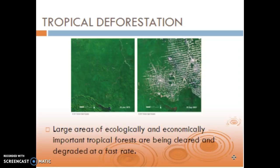And I know you've probably been hearing about tropical deforestation for long periods of time. It's a little bit different to see some of the pictures in an area where there was all just forested area, and now this is an area that's all been slashed and burned. And you see the roads coming through and the little spokes coming out in those areas.